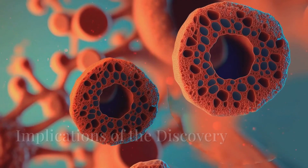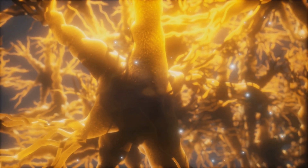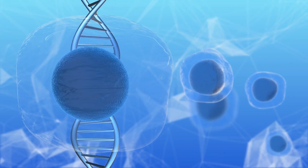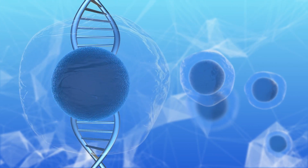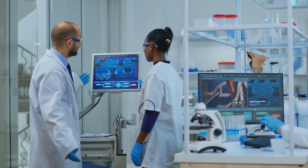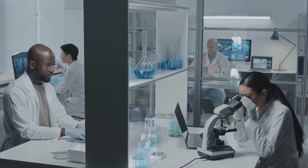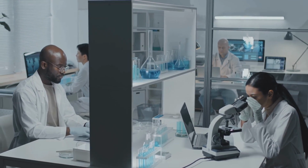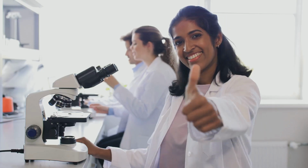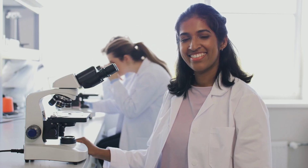The implications of this discovery are profound. It could lead to new treatments for diseases such as cancer and Alzheimer's. It could also lead to new therapies, such as regenerative medicine and gene therapy. The possibilities are endless, and it's an exciting time for scientists and researchers. They're working tirelessly to unlock the secrets of cellular communication and to develop new treatments and therapies. It's a challenging but rewarding process, and one that's ultimately changing our understanding of the world.